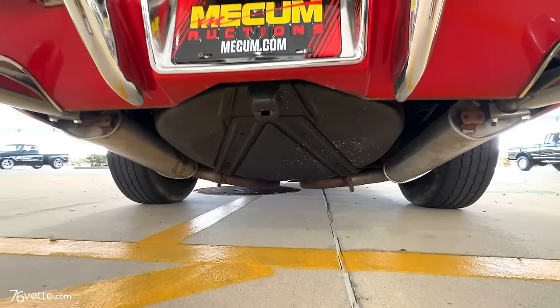Lot F94, a 79 Corvette, automatic, factory air, with 37,717 miles. Black with oyster interior.